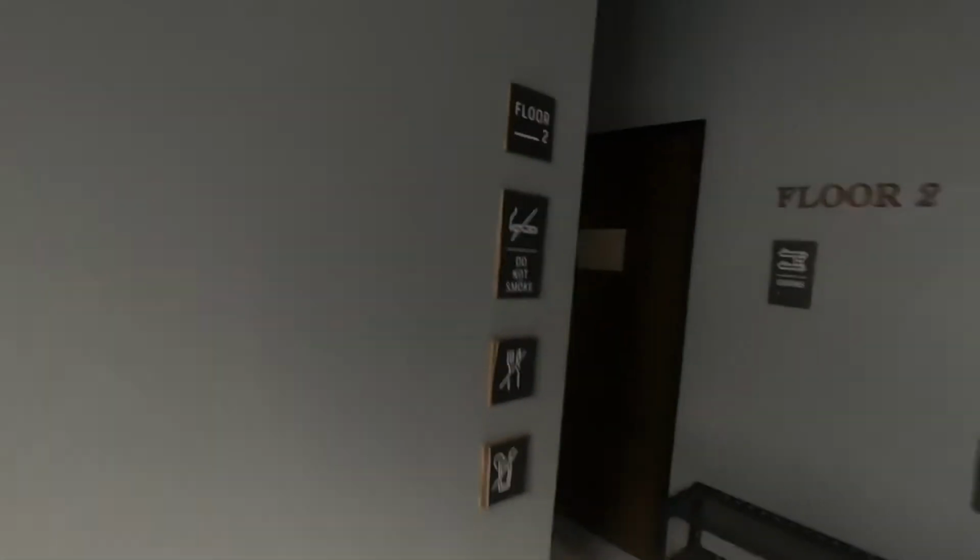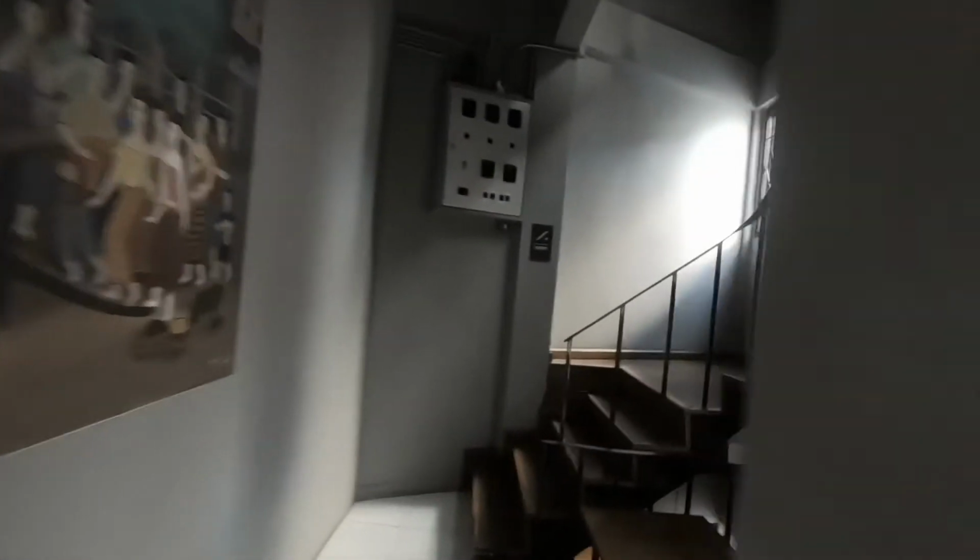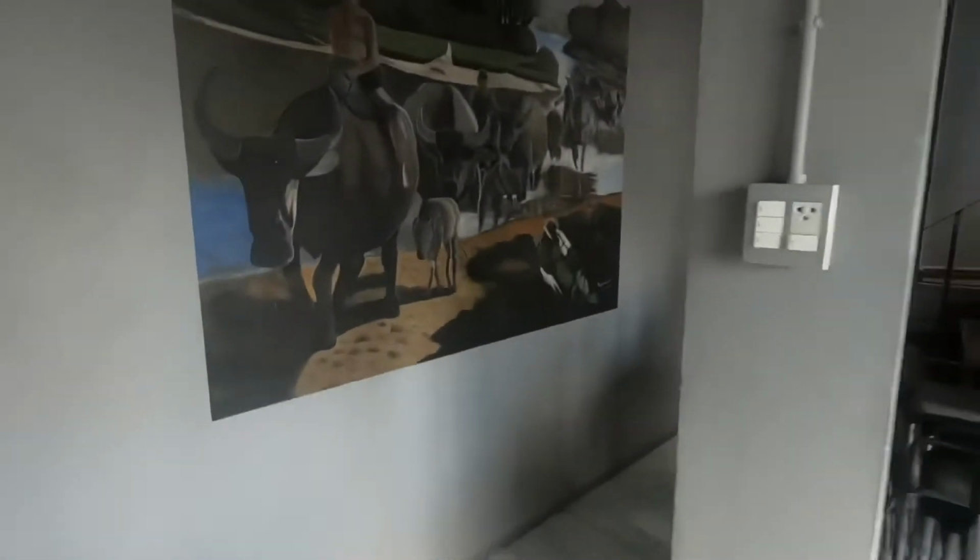Okay. I'm not sure what floor we're on, but there's quite a few more to go. Floor 2, I think this is the guys' floor, because this is also a hostel. It's split up, isn't it? Girls on one floor, boys on the other floor. It's segregated. They call it dorms. They don't want any sexy shenanigans. That never happens in Thailand. No premarital stuff. Okay, looks like we're here now.